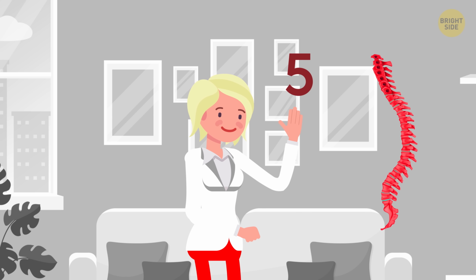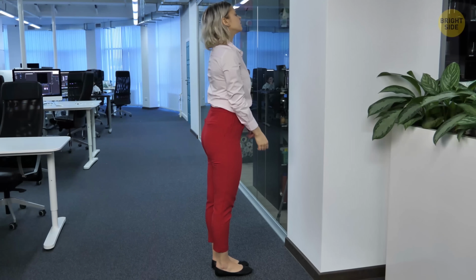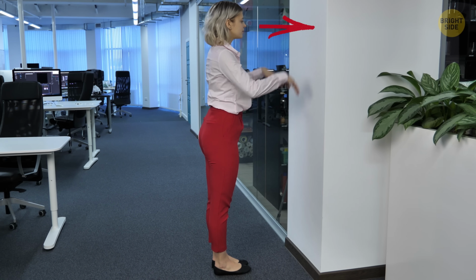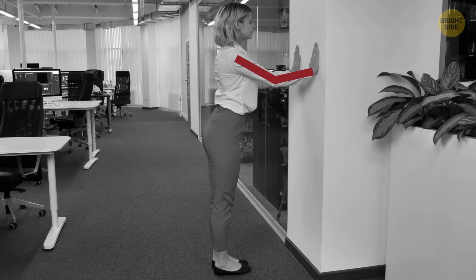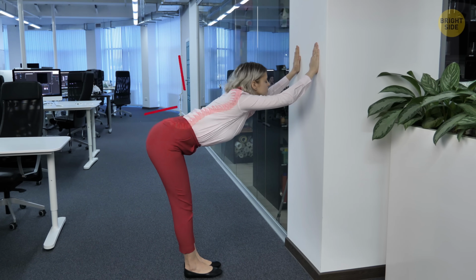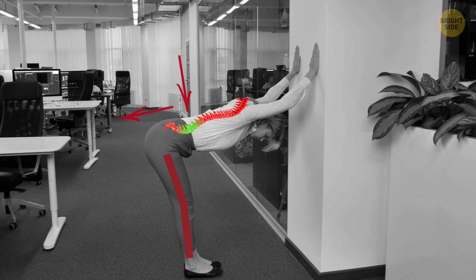Let's start with one of the most effective moves out there. Number 5, the wall stretch. Find a wall in your house that you can put your weight on. Face the wall and place both of your hands flat on it with your arms extended and slightly bent. Start to bend down and arch your back, pushing your butt out. Keep your legs sturdy and straight with a slight bend at the knee.